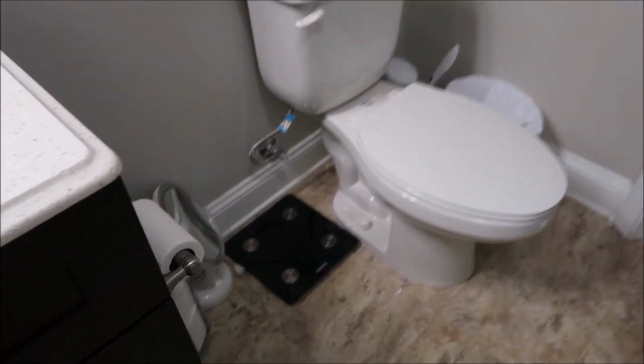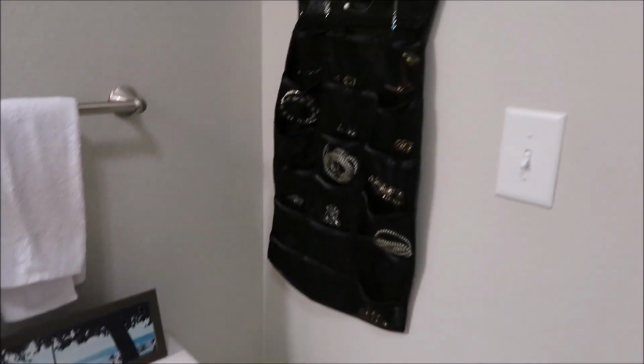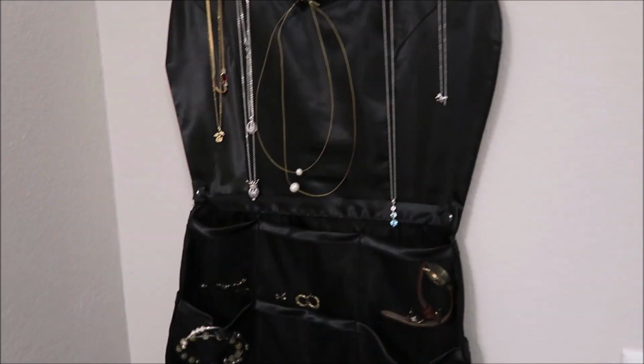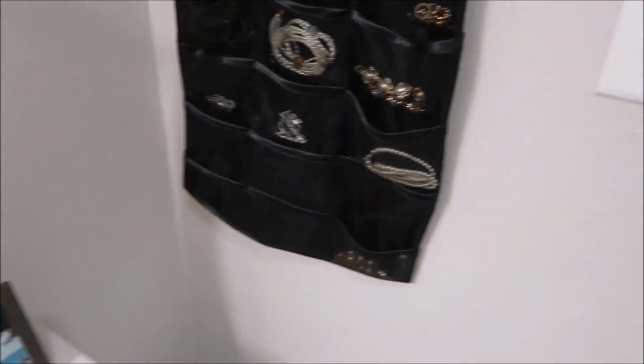Over here's the toilet. I have a scale and a makeup mirror, a little trash can. This is where I keep my jewelry. My mom gave me this adorable little black dress jewelry holder, and this is just kind of where I lay everything out. Then I have some towels. This is my shower curtain, and my shower is pretty small. It's pretty average. I mean, nothing crazy, but yeah.